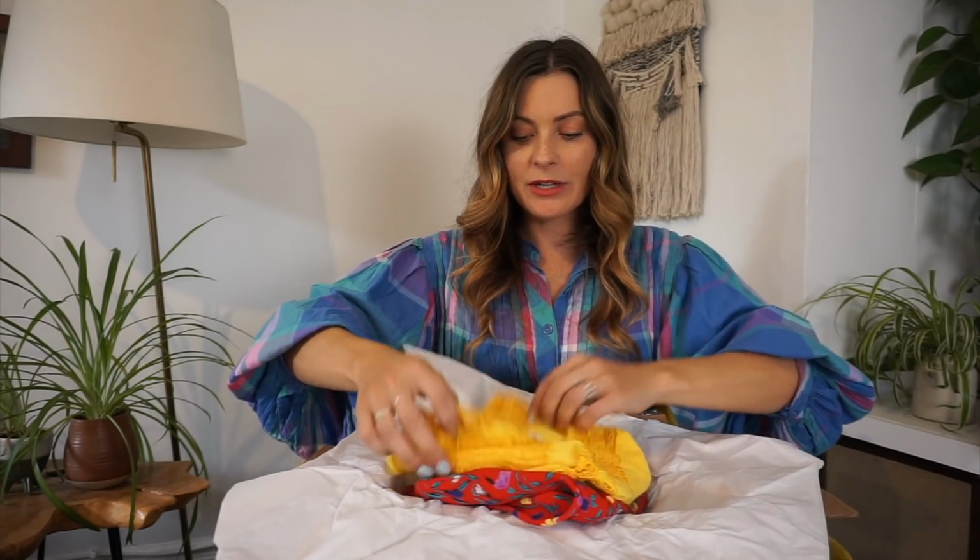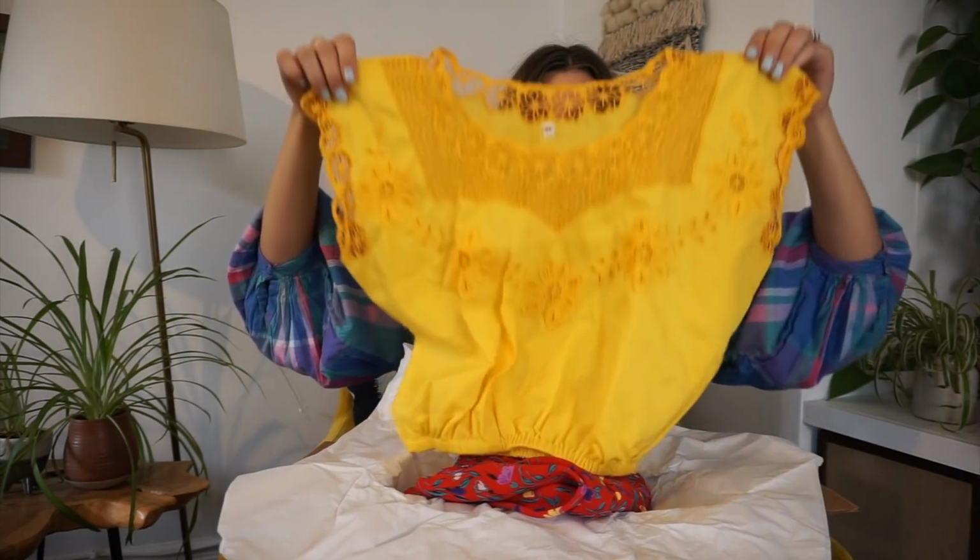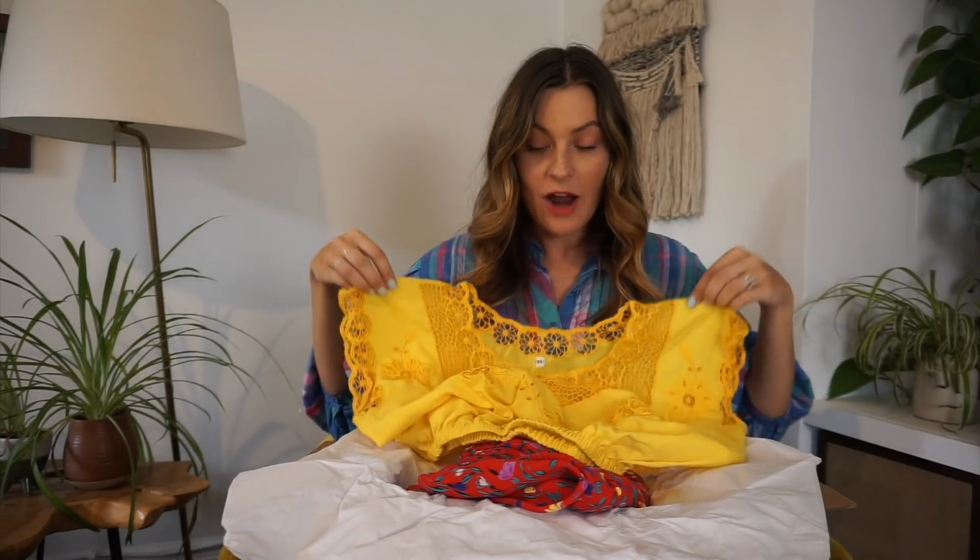Okay, my battery died, but I got it fixed. Okay, we're on to this little guy right here. Oh no. Oh no. I've been so into yellow lately. Oh, you guys, I'm dying right now. Oh, I freaking love this.